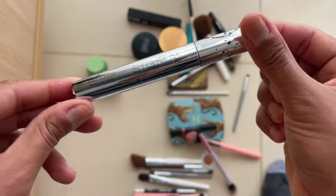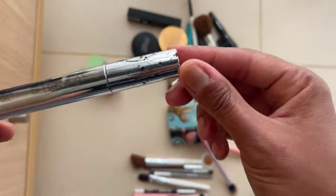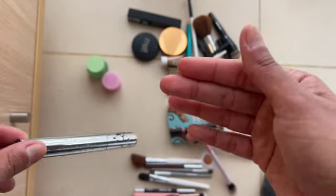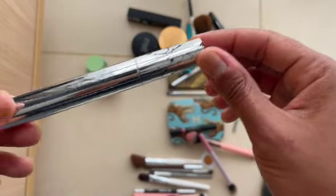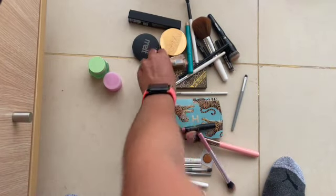Sigma Tint and Tame Brow Gel. I use this every time I did my makeup. As you can see, the packaging is peeling off, which then leaves a whole bunch of silver stuff in my hands. Not ideal, not ideal. But I did use it, hey, I did use it.